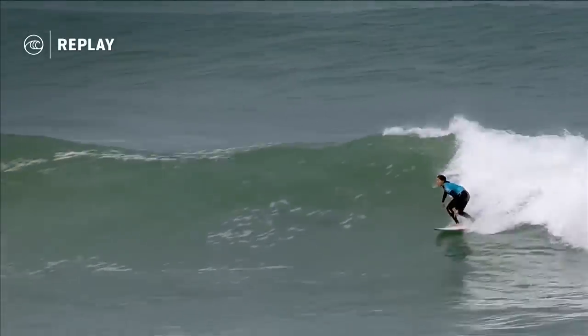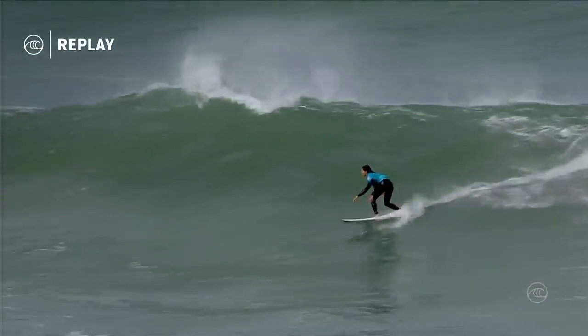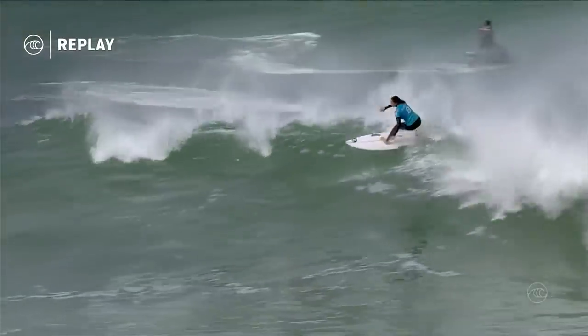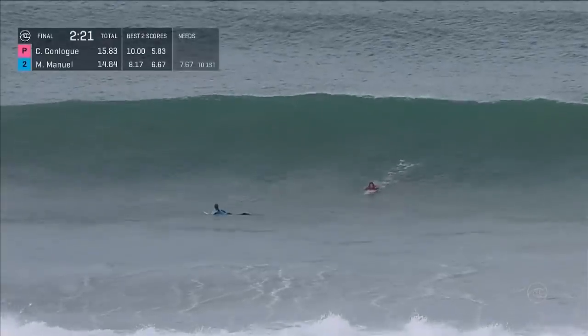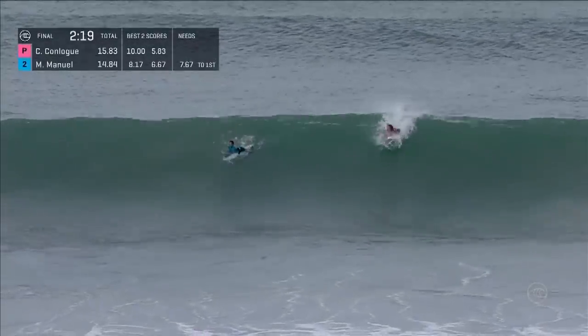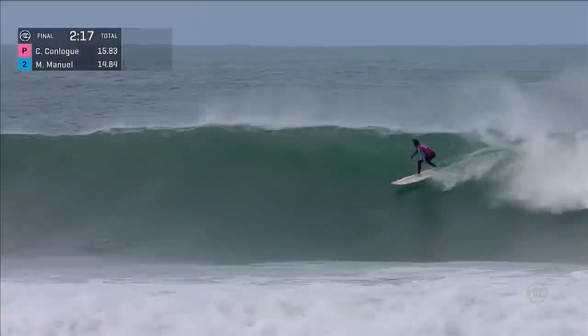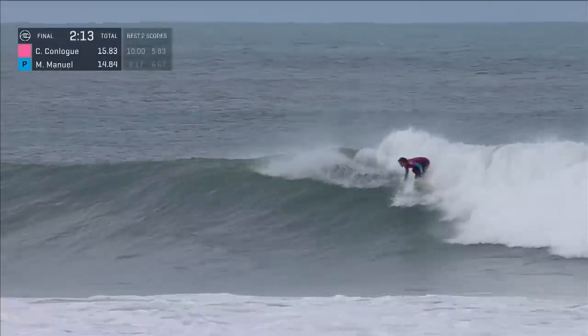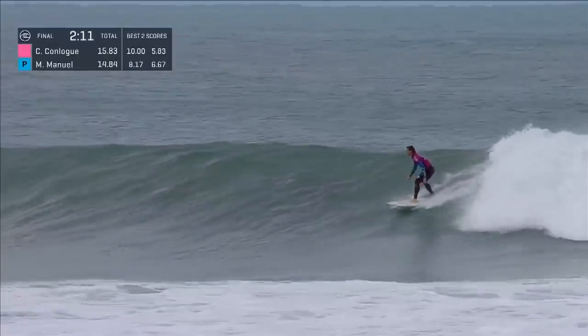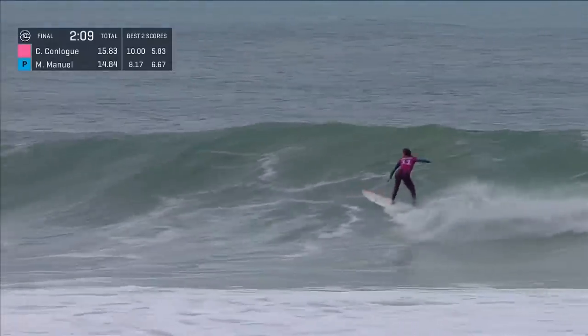So unfortunately, she just misread that wave, didn't really connect with it. You can see it waiting. Again, missed that section, and then missed the closeout as well. Test his medal against the world's best, and have a look at him now. 2:15 to go. Conlogue uses priority. Frontside wrap to kick this one off. She wants to improve on a 5.83 here.